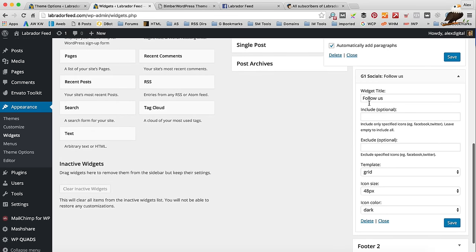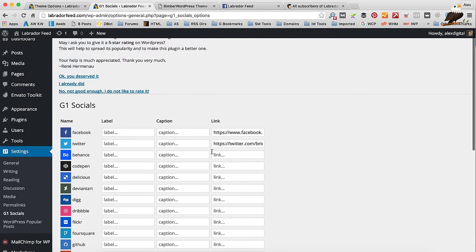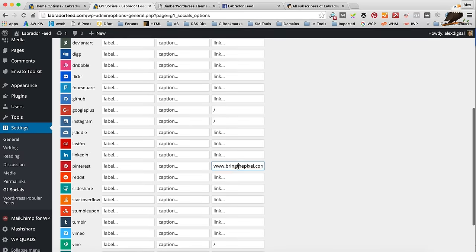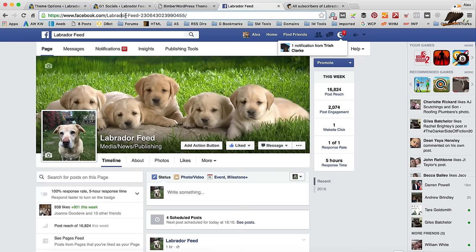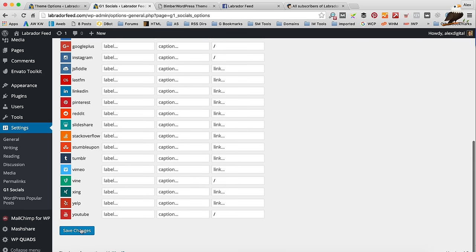So the social media icons are here. Now to set the links on those, you need to come to a plugin which is under settings and G1 Socials. And in here you can add all the stuff. Now I've only got a Facebook at the moment. So I'm just going to remove all these until I set them up. Obviously you can set up whichever social media profiles you like. I have got the Facebook, so I will copy that one in. Click save.